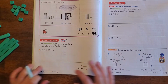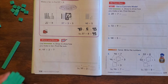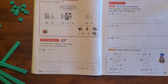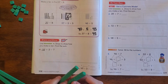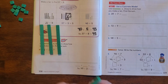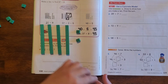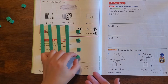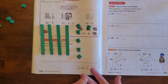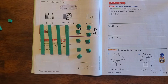Okay, so let's do number 1 together. We'll do sticks and dots for the number 49, because we're doing 49 plus 3 more. So there's 10, 20, 30, 40, 41, 42, 43, 44, 45, 46, 47, 48, and 49.